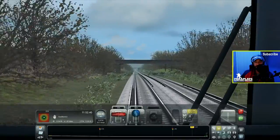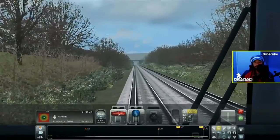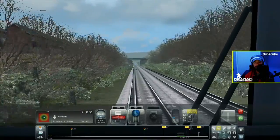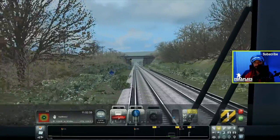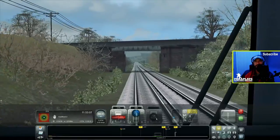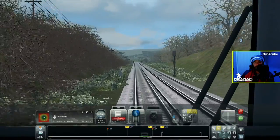As you can see, there is one flashing yellow light, which means that the signal's changed from the previous one, and we can actually keep going faster. Now the AWS is going to come on, but it looks like we're going to be dropping down to 20 miles an hour at some point, so I'm actually going to start reducing the speed now. Coming into Guildford Platform 2. Yeah. And I'm going to reduce now.